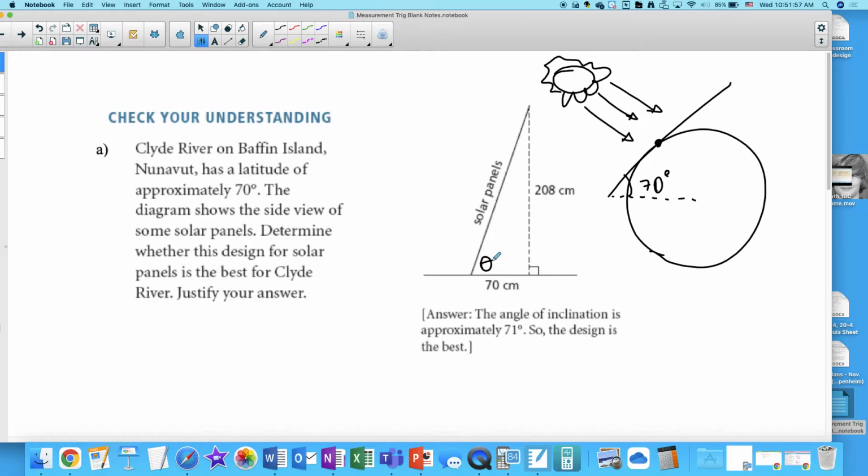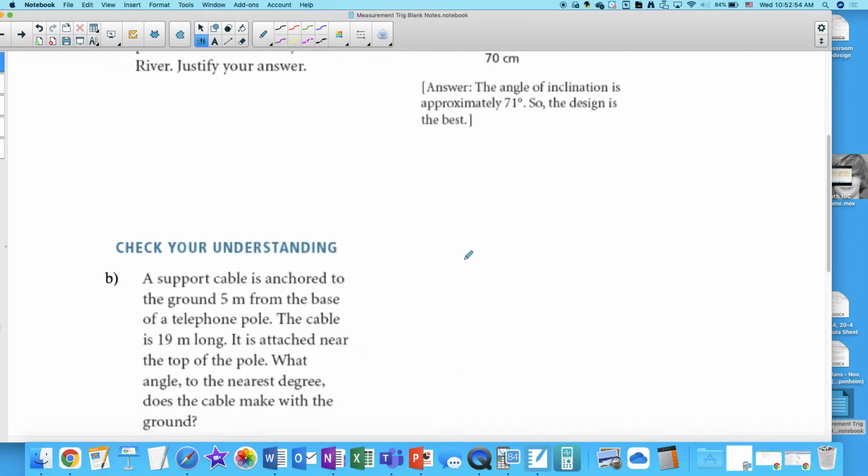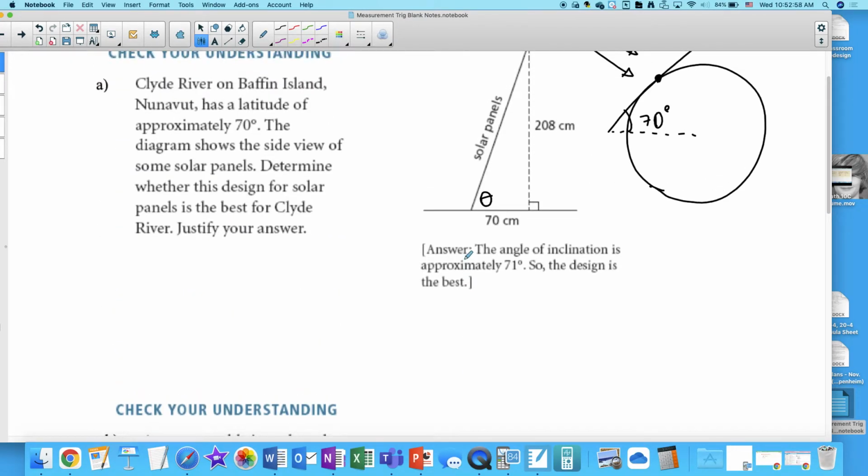I'm curious as to why you think it's not a good design without just looking at the picture. Okay, so that's a good point. My picture is different. Do you think that I took out a globe and figured out exactly where Nunavut was on the map? Did I take out a protractor and see that that was 70 degrees? No. Are these pictures drawn to scale necessarily? No. So you can never rely on a picture to prove or disprove something mathematically. You have to prove it. Okay? Yeah, so you guys can go ahead and do this question, and then you can do these other two, and then we're going to start to talk about how do we determine side lengths in triangles using trigonometry.